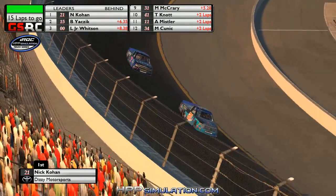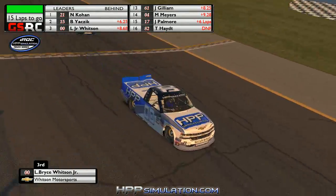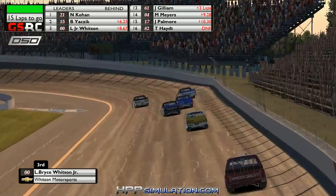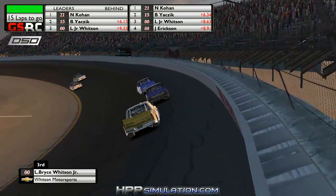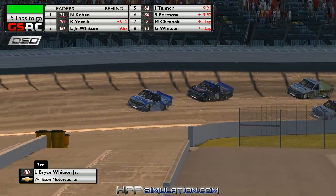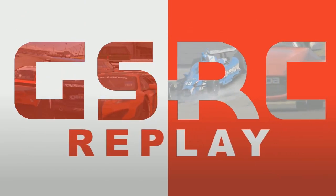Oh boy, I think... Uh-oh. Yeah, Bryce Whitson got very close to Jeffrey Gilliam coming out of turn 4, and that's actually going to cost Bryce a lot of momentum, and he gets hit by Jordan Erickson. Drift saves it. Wow, what a save. That could have been big.